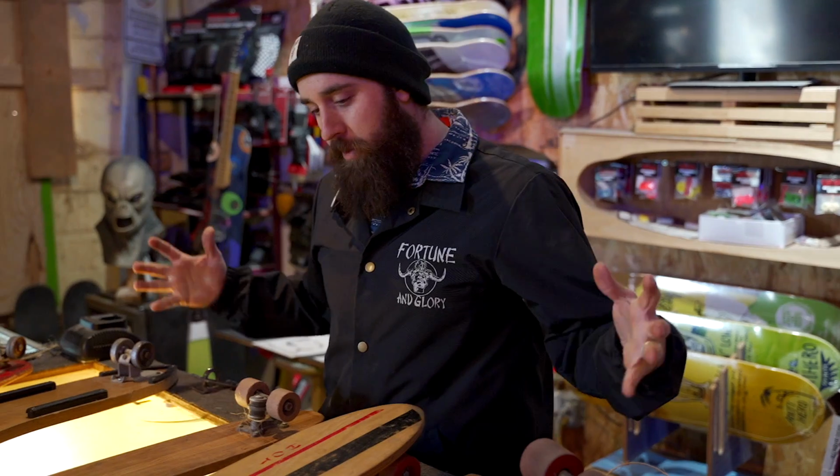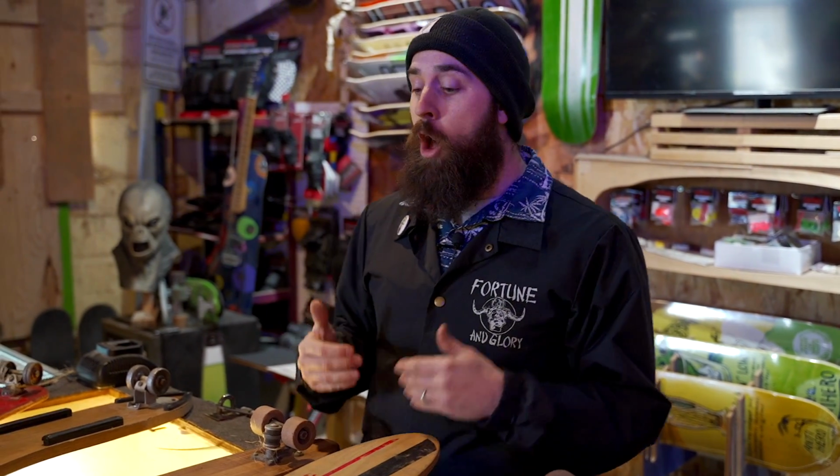So as the equipment evolved over time, it evolved in response to the culture of skateboarding, the way that the public viewed it, the way that the skaters themselves felt about the sport. All of that drove the innovation in the equipment that we ride today.